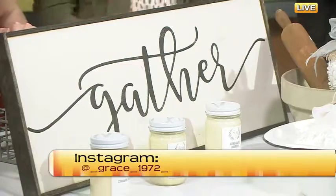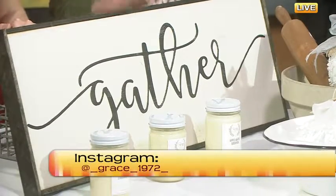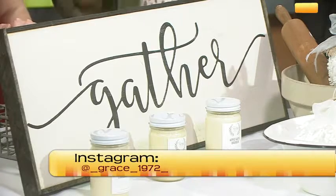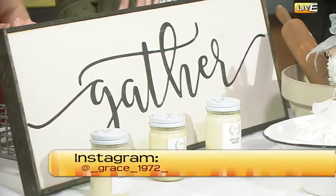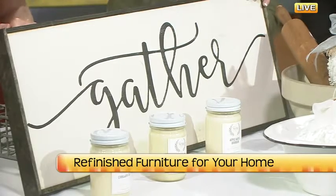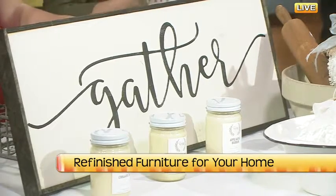So we have a lot of signage, and I brought this one today because it goes along with the Thanksgiving fall feel. Last time I was here, we were talking about decorating for fall, and we were like, no, we're not ready, but I think we're feeling a little more ready now. The weather's cooler, so gather. And cursive signage is very, very trendy right now as well.